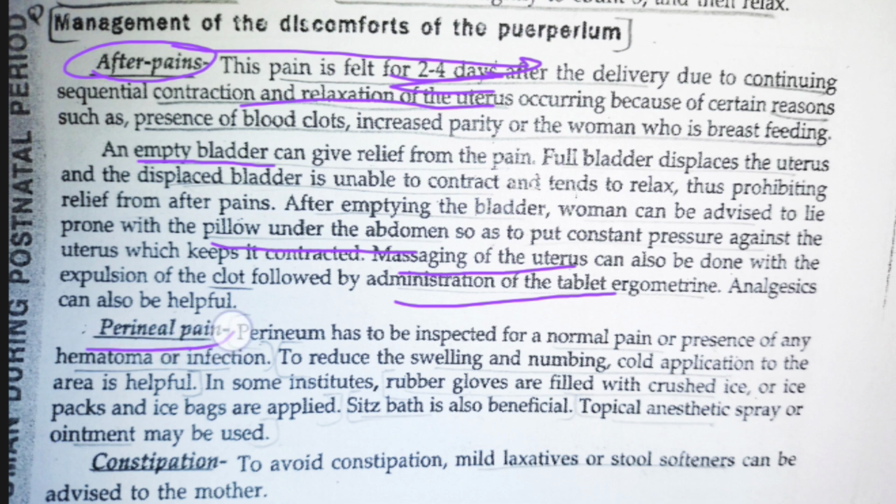Next, perineal pain. Perineal is nothing but the perineal area, the area between the vagina and anus. At this area there will be a normal pain, and if episiotomy is provided then she will have more pain. Infection is very common in this area. To reduce the swelling and numbness, we will provide cold application. The cold application is provided by filling ice in rubber gloves, or ice bags are given to the patient, and she will place this ice bag in the perineal area. And a Sitz bath is also very beneficial. And topical ointments, that is anesthetic sprays or ointments, are applied over the perineal area to reduce the pain. But the most effective one is cold application.